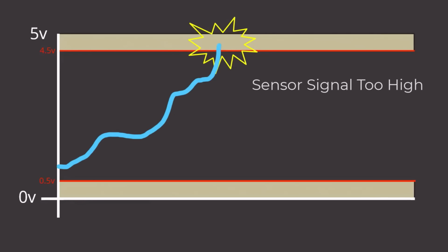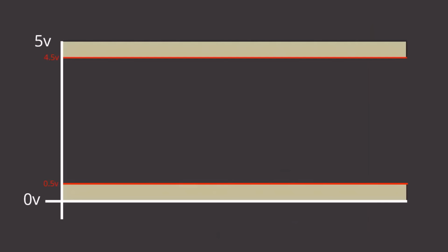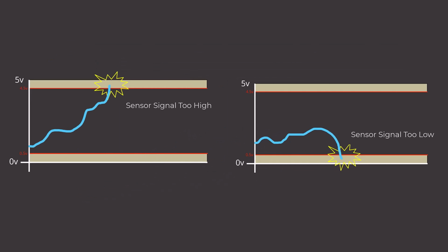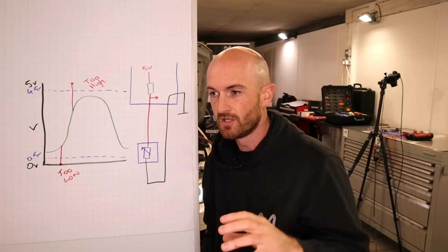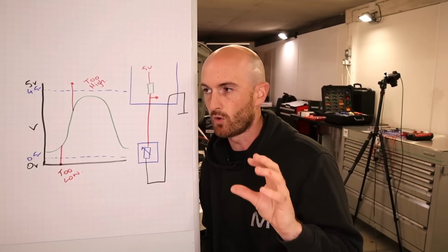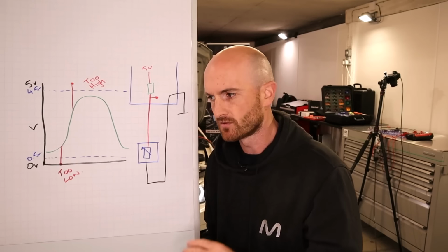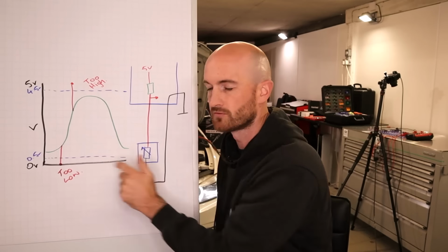Seen that fault code before? Sensor signal too high? Well, you may have also seen the fault code signal too low. Now that means that the sensor signal has gone down to around 0 volts. When you get a fault code that says circuit too high or circuit too low, they're generally electrical circuit faults. And they're sometimes accompanied with the message short circuit to positive or open circuit, or short to negative or open circuit. And sometimes you've got to think, well, why can't it tell the difference? Well, let's have a look at how these fault codes would occur.